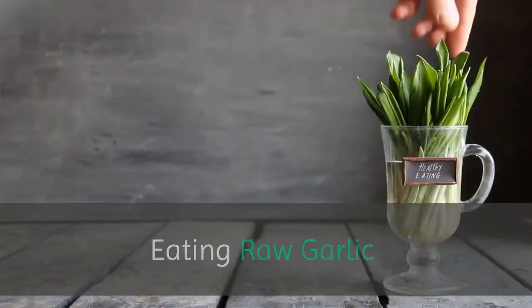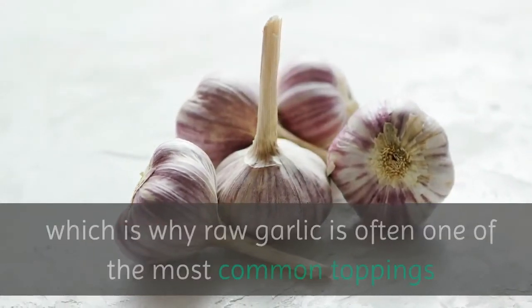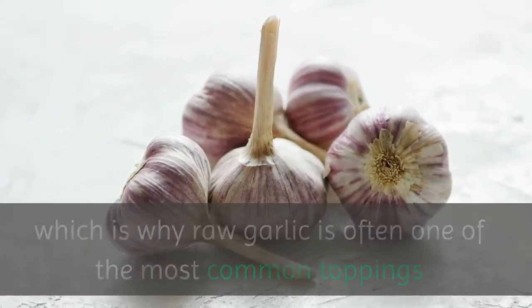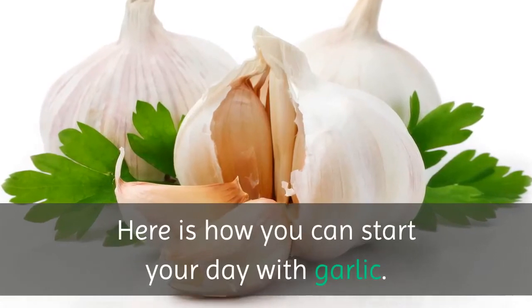Eating raw garlic. Raw garlic has a significantly better nutritive profile than cooked, which is why raw garlic is often one of the most common toppings and ingredients for salads and veggies. Here is how you can start your day with garlic.